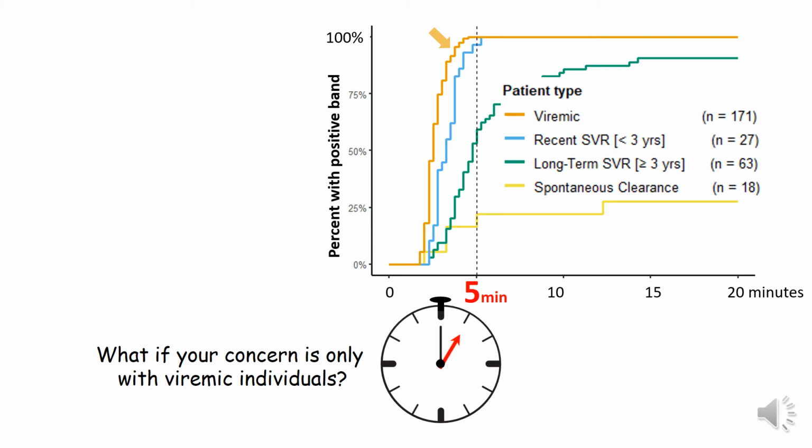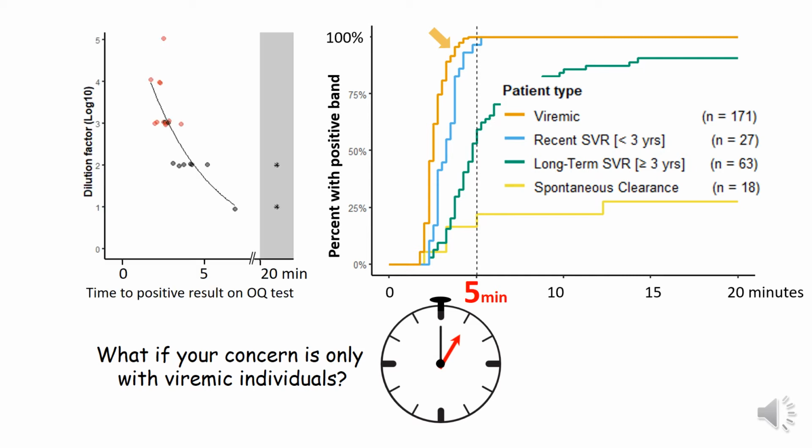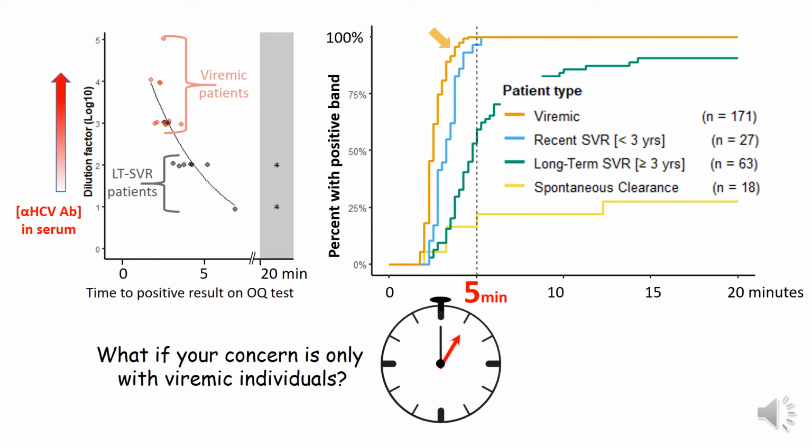And the reason for them taking longer to show up on the test becomes obvious when you look at antibody titers. Here is a graph where the y-axis is concentration of anti-hepatitis C antibodies in sera. And you see that viremic individuals have much higher titers of antibodies against hepatitis C than long-term SVR patients. So this is why 5 minutes was enough.